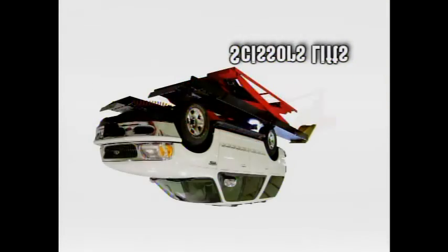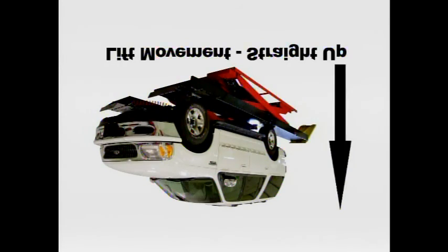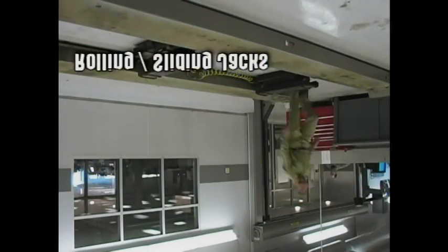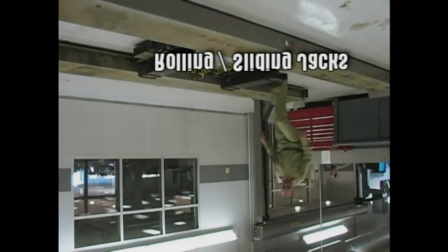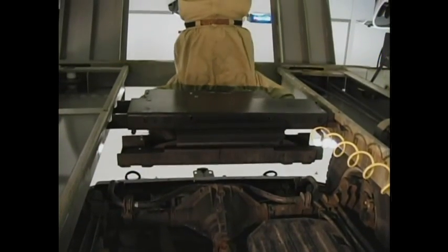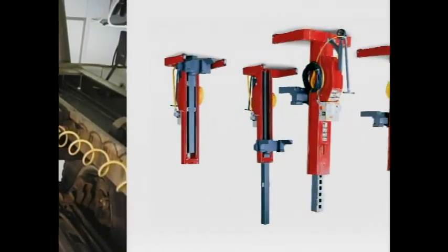The scissors lift raises the vehicle in a straight, vertical direction rather than fore or aft of its original position. Rolling or sliding jacks like these are often used on runway-style lifts. These jacks lift the vehicle off the runways for wheels-free services like alignment or brake work. Use the same care operating these jacks as you would when operating a lift.